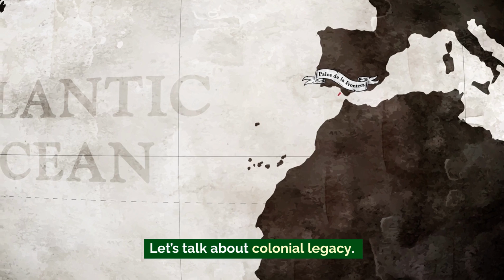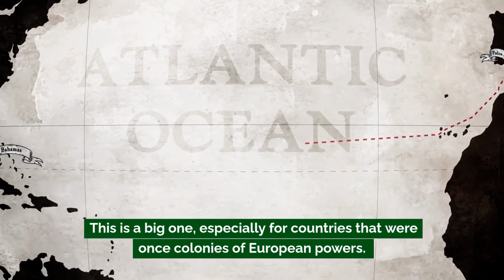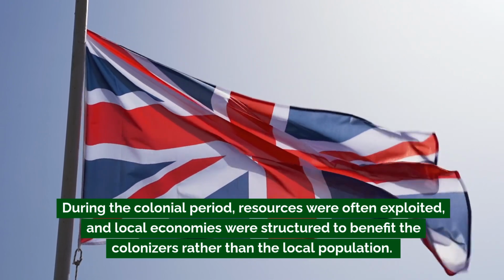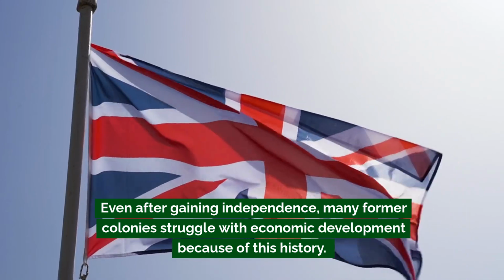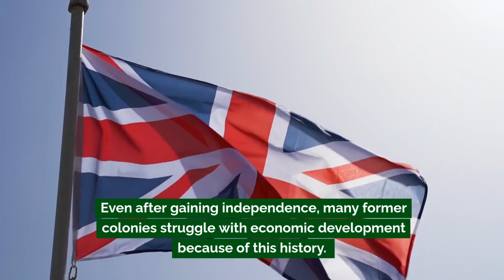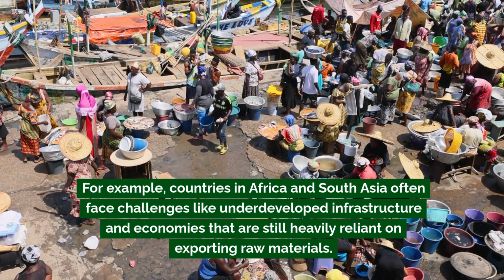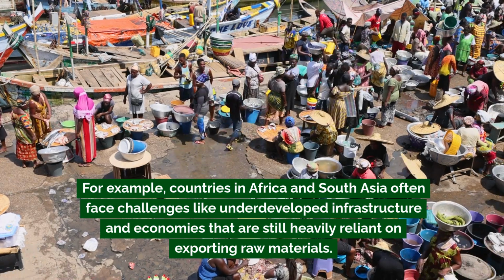Let's talk about colonial legacy. This is a big one, especially for countries that were once colonies of European powers. During the colonial period, resources were often exploited, and local economies were structured to benefit the colonizers rather than the local population. Even after gaining independence, many former colonies struggle with economic development because of this history. For example, countries in Africa and South Asia often face challenges like underdeveloped infrastructure and economies that are still heavily reliant on exporting raw materials.